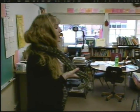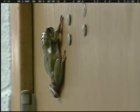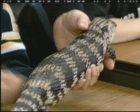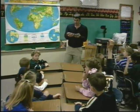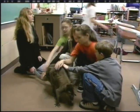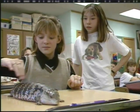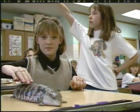Well, we have various animals from Australia. Some of them are from the rainforest and some of them are from the outback or the desert area in Australia. These students are participating in the Living Science program, where live animals are brought into the school to spend an entire day. The goal of this program is to educate children through hands-on, being able to touch and hold the animals and learn about the habitat in which they live, very different from animals you'd find around Michigan.